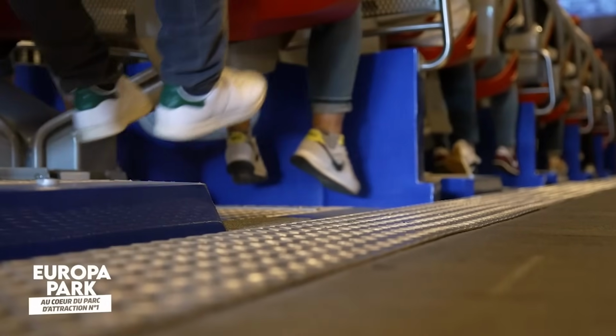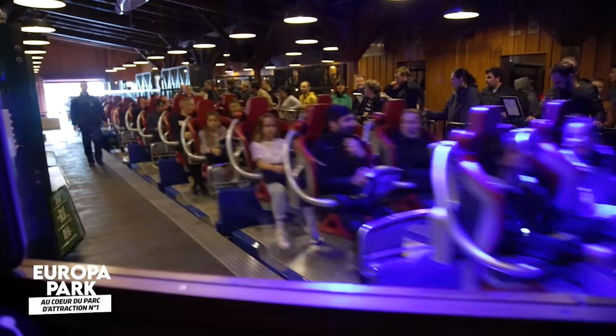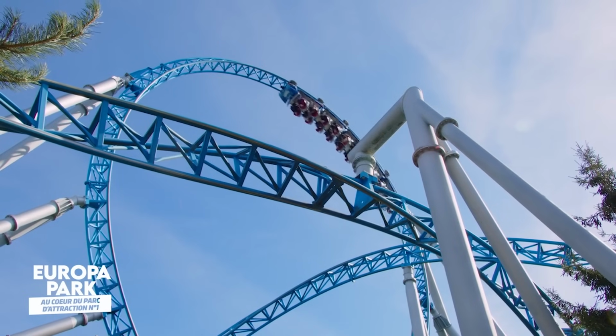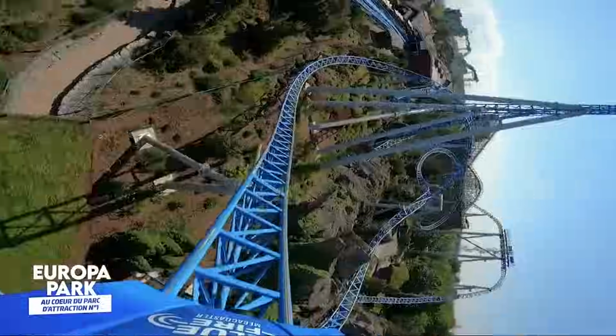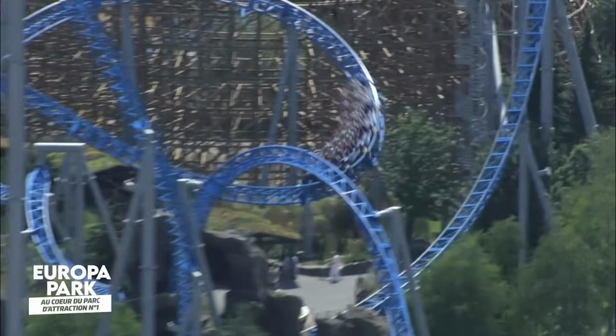Blue Fire attracts 1,720 visitors per hour. Ride duration, 2 minutes 30 seconds. An intense moment, considering the different elements of this circuit, which is a first for the park.